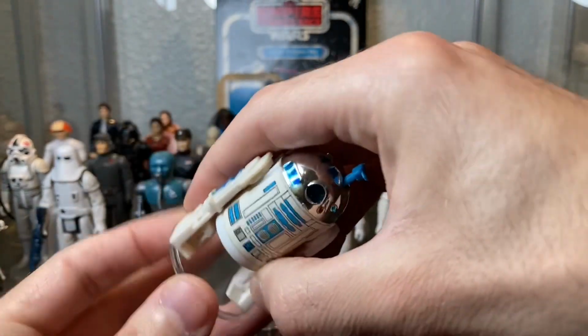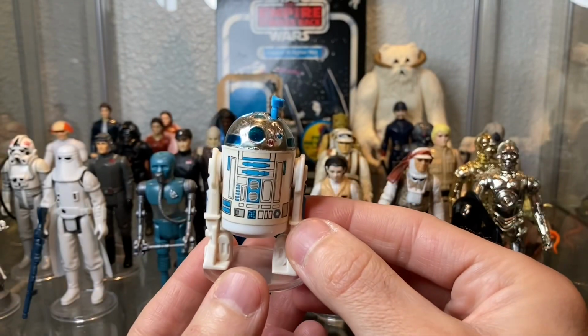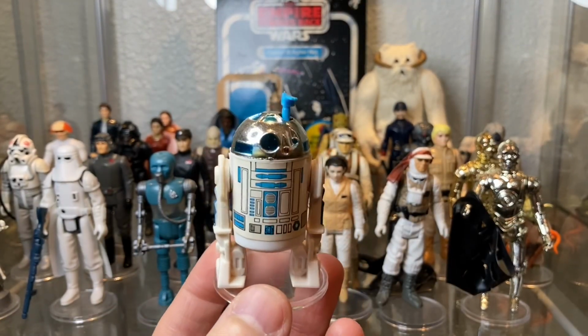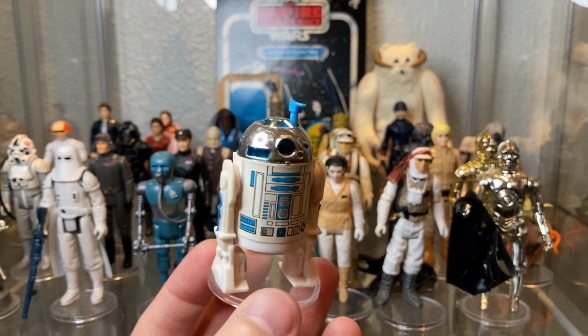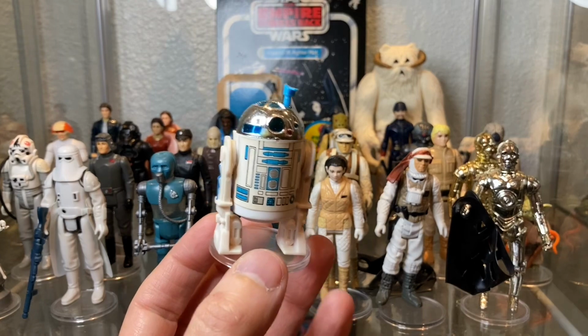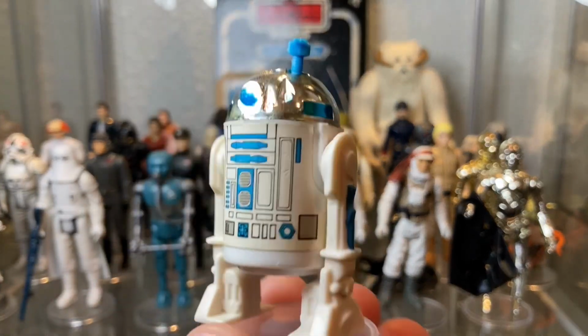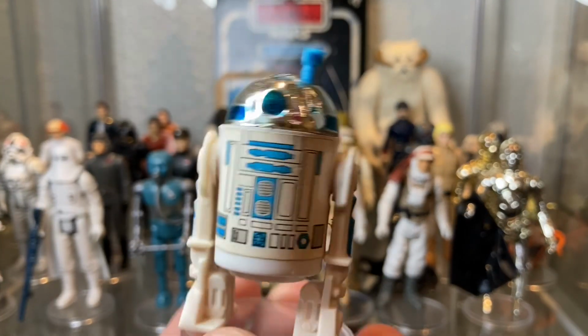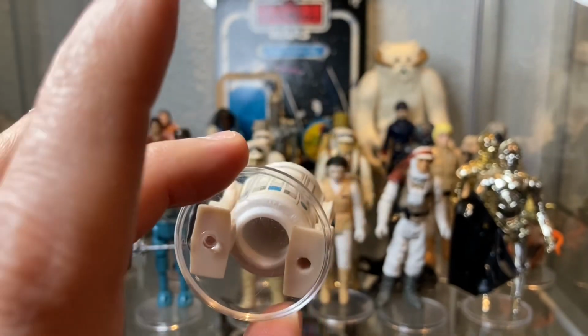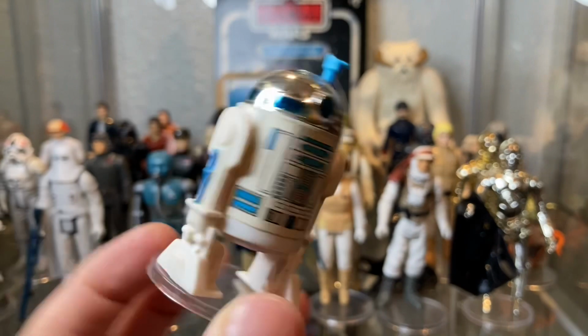R2, he's needed in all the Hoth setups. I do recommend him. The sensor scope is a nice touch. Kenner didn't have to make a second R2 figure, but they did, and they gave him an upgrade. So I think this is awesome. Nice Hoth Empire Strikes Back version of him. Definitely need him in my setups, no question.